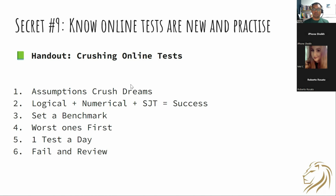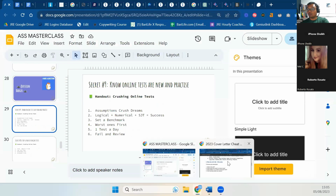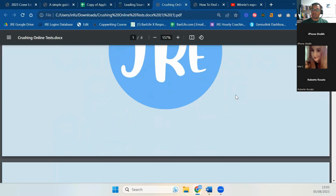Most people struggle with situational judgment tests, and I always say to them, did you read the explanations afterwards? And they'll say, oh no, I just tried another test. Try to understand why you failed. That's going to help you to succeed. Most people won't do that, and that's the reason why they continue to fail. Online tests in essence are not that difficult, but what most people struggle with is time. So I did a handout for this, which is called Crushing Online Tests.